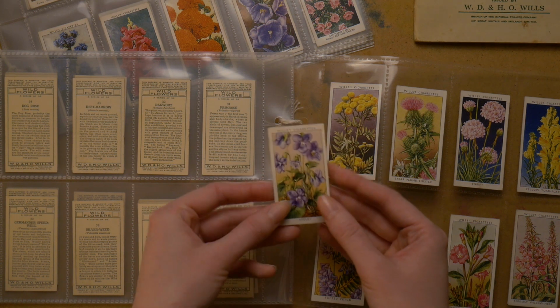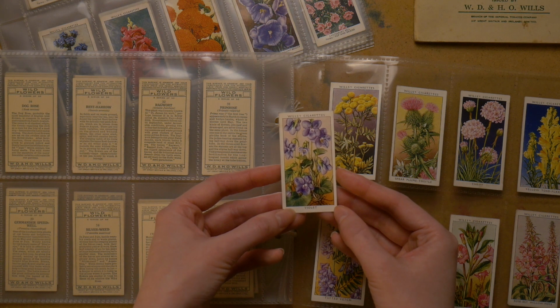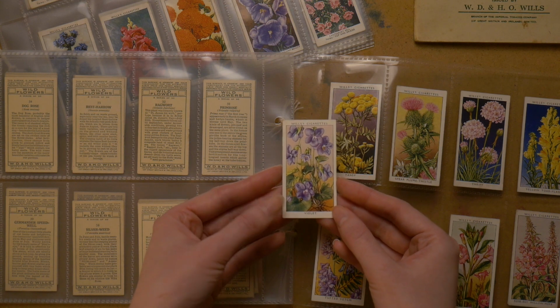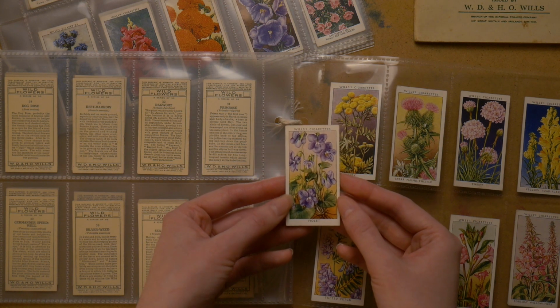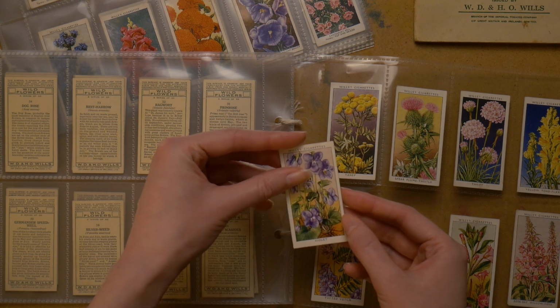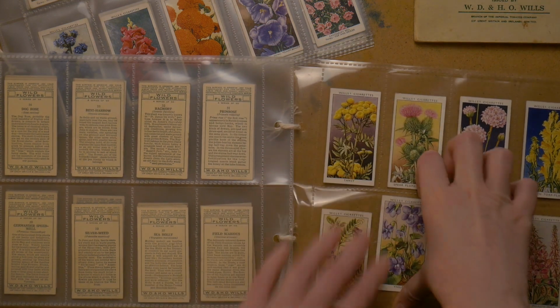That's interesting that so many violets don't actually have a scent. I never knew that about violets. Again, it just goes to show the amazing variety that you can find amongst different varieties of the same species. Pop it back in there.